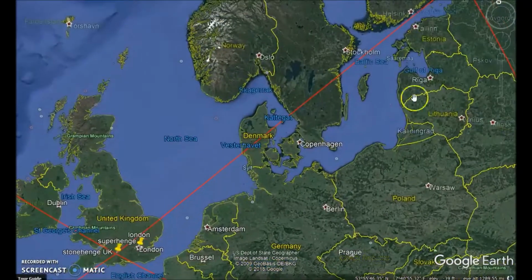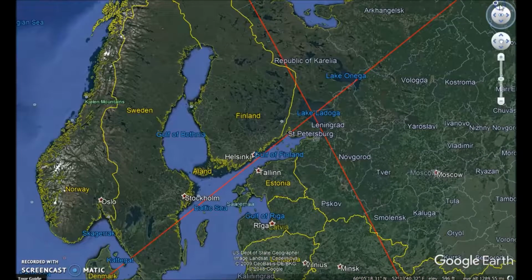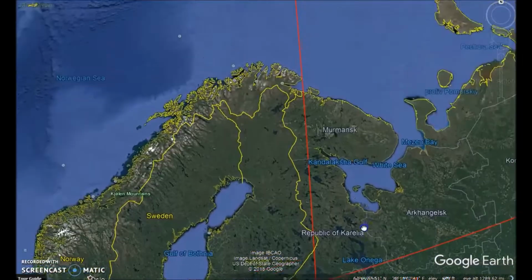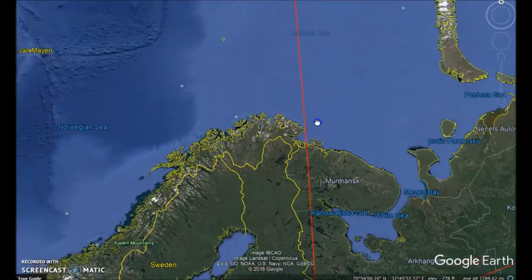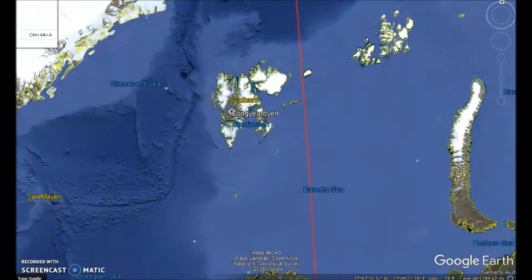You can see it passing through Denmark, Sweden. But back to the north path and its exit into the Barents Sea, I wanted to show the nearness to the Viking island home at Svalbard. At the closest, it's approximately 30 miles.